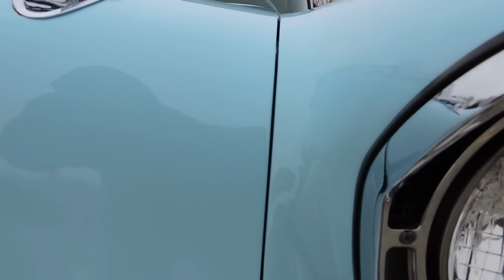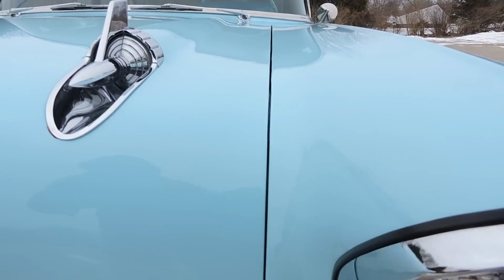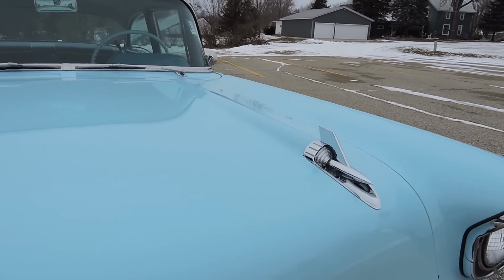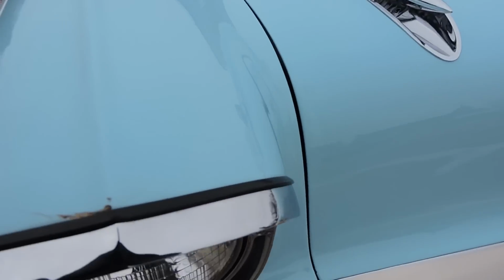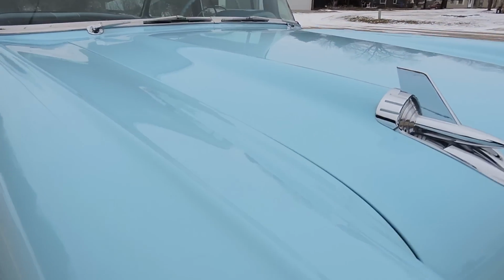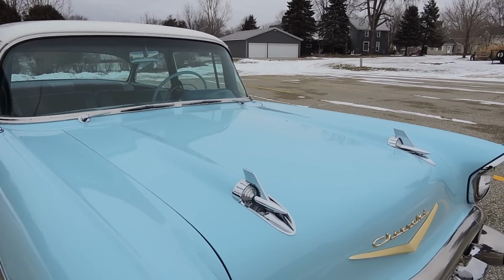Hood gap on the driver's side is in fantastic shape. We do have a little chip there along the edge. This is an older restoration, but that's pretty much it. It's just got a few little chips and scratches. Right here's a little nick on the top of the fender, and there's a little chip right here as well. So it's just got a few little chips that could be touched up, but the paint and restoration quality when it was done was fantastic.